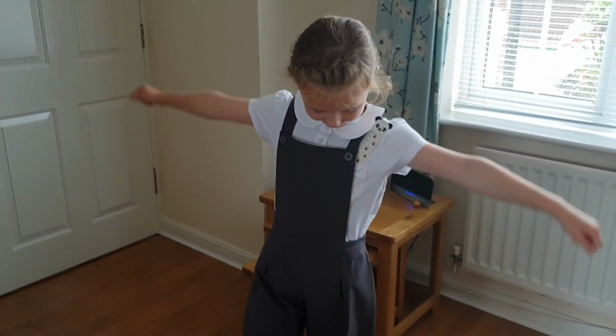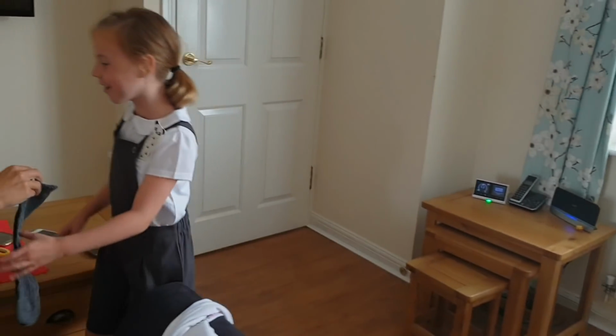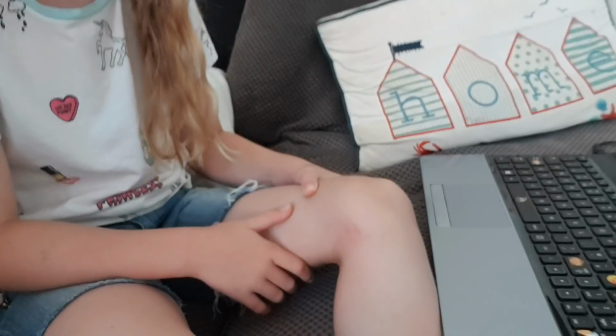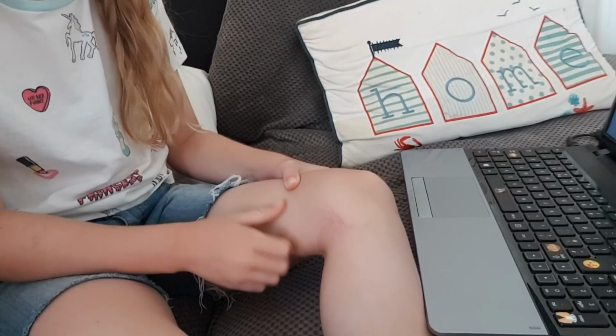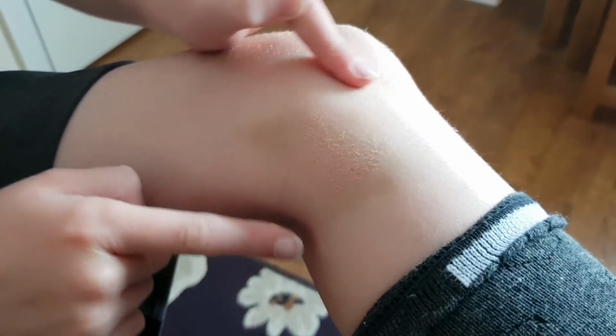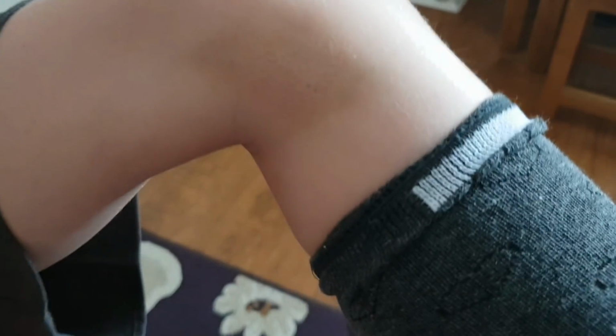This is your back to school stuff, isn't it? Yes. Yeah. Come on, school socks and your trainers. School socks and trainers, mate. I want a full look. Ooh. Look at this bruise, guys. Remember the other day she grazed herself? Oh, look at that graze on her leg. Oh, it looks so sore. Look at that. And then there's a massive bruise going around it. She's like, so sore.